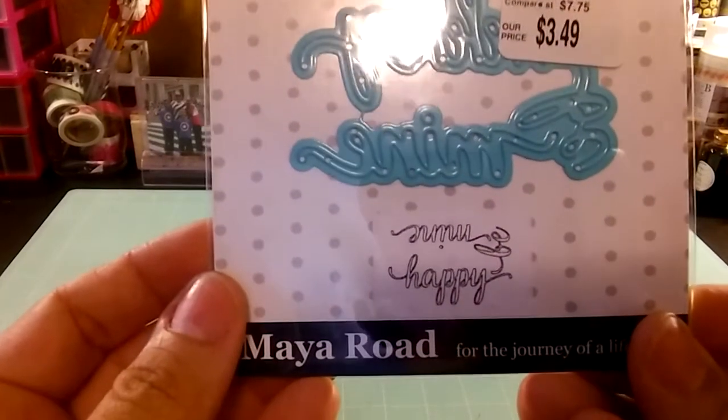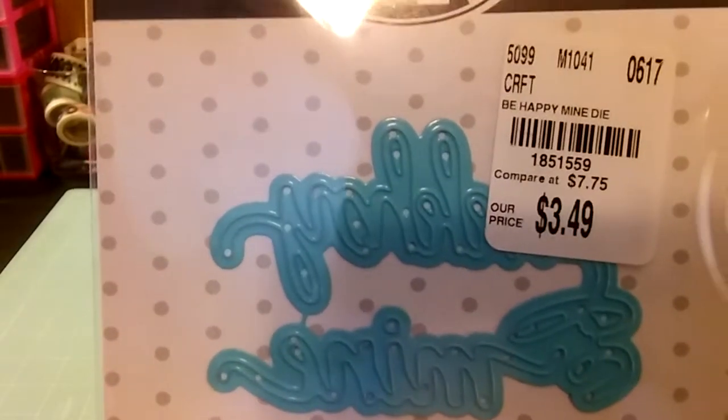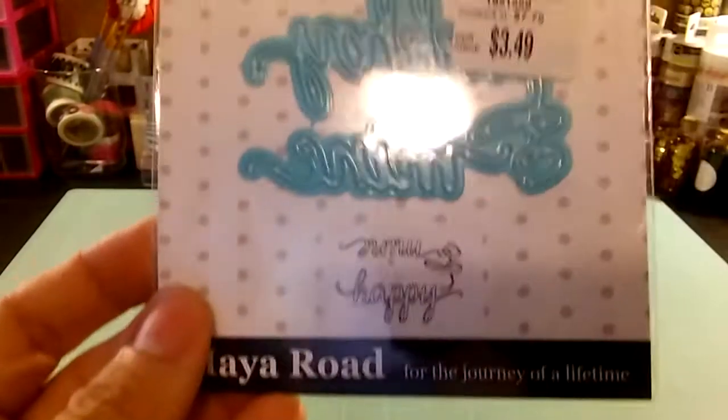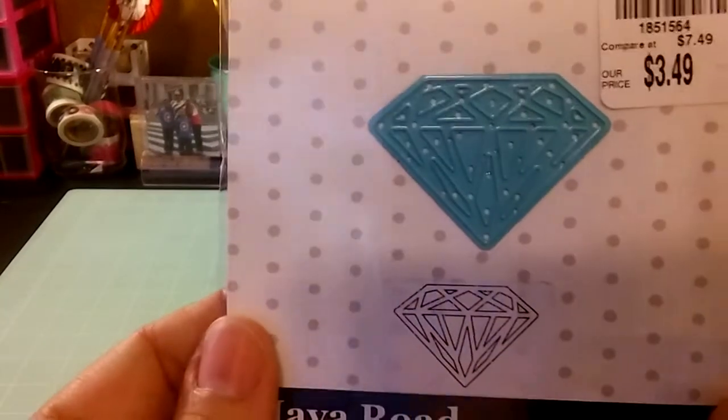I found some dies, teal dies from Maya Road. I got this one that says "Happy Be Mine." $3.49. This is the IQ. Very cute. And I found this one that has the diamond shape.